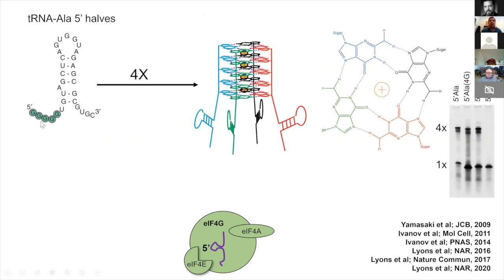And so these halves are able to tetramerize, so they form tetramers, which are stabilized by the interactions from these G-ins coming from different monomers. And they form structures known as G-quadruplexes, which are formed by the interaction of four G-ins in the same plane coming from different molecules and interacting by Hoogsteen-Hoogsteen interactions. So actually what interacts with EIF4G is possibly not the monomer, but the tetramer.